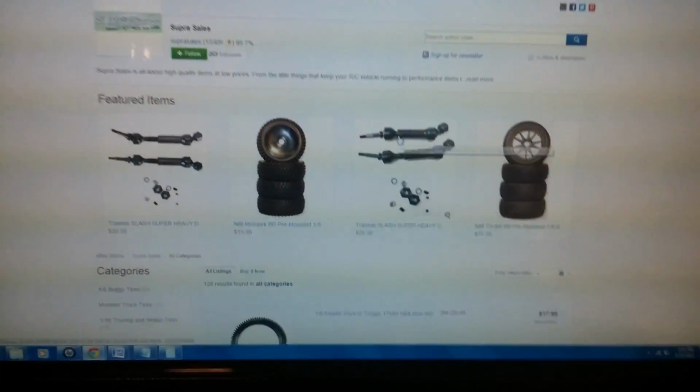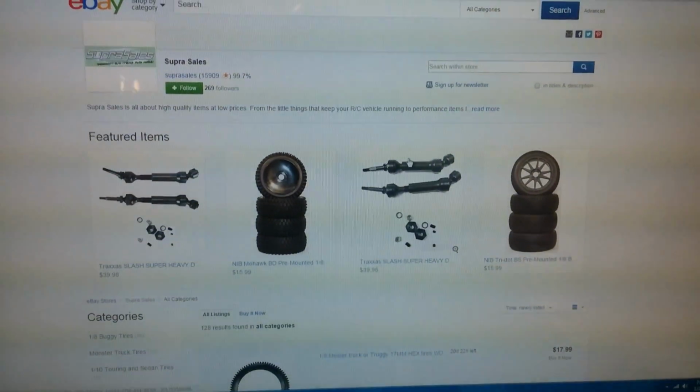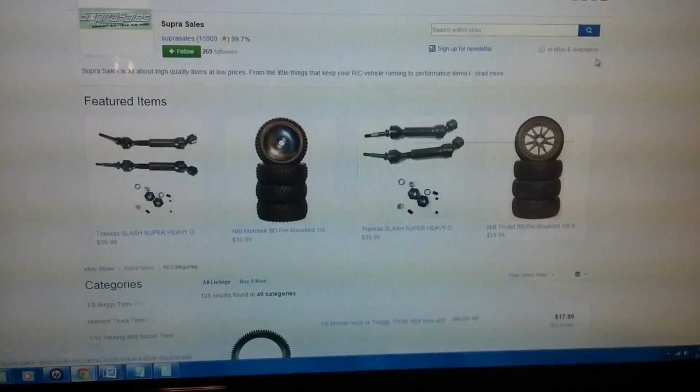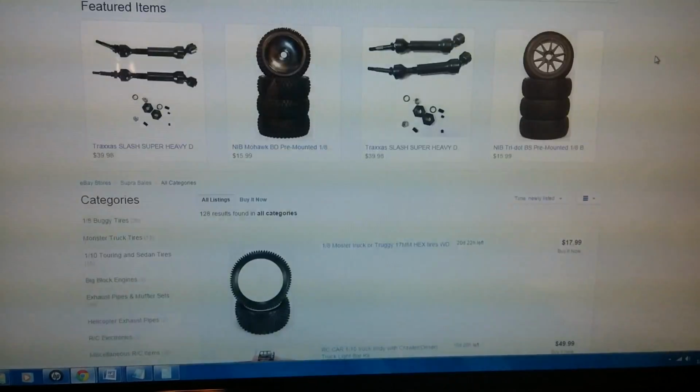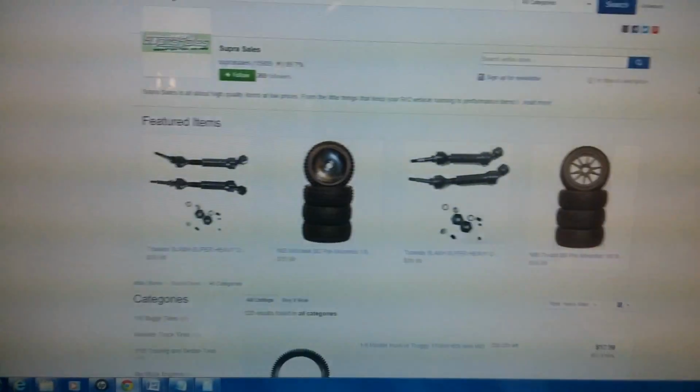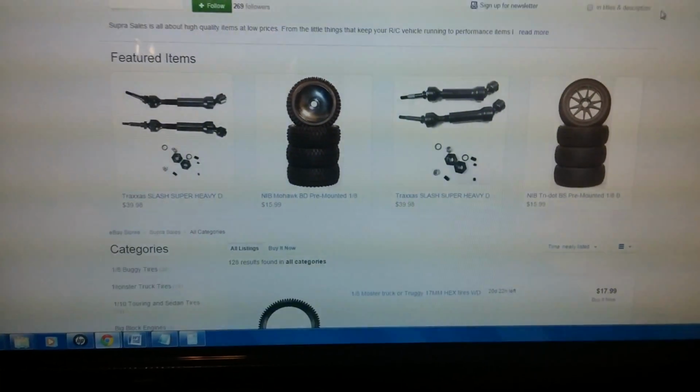But just to let you guys know and give you some insight on where to get some of this stuff from, because like I said, this hobby can become very expensive very quickly. And sometimes you see stuff and you want to buy it, and it's just like, I don't have the money to buy it, or you don't want to spend the money to buy it.